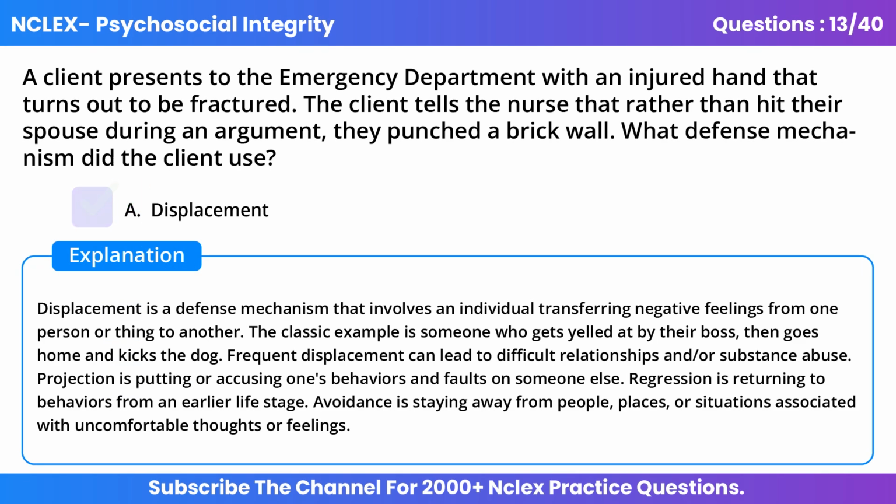Displacement is a defense mechanism that involves an individual transferring negative feelings from one person or thing to another. The classic example is someone who gets yelled at by their boss, then goes home and kicks the dog. Frequent displacement can lead to difficult relationships and/or substance abuse.